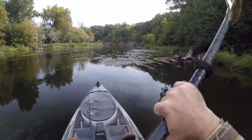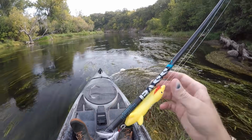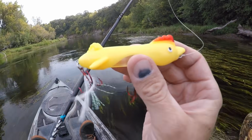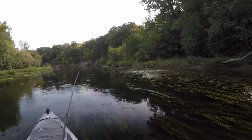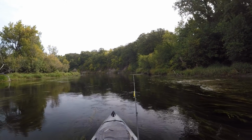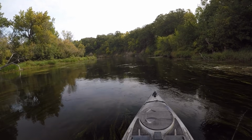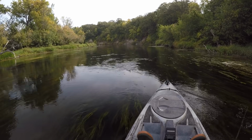So we'll just fish our way upstream with that chicken spook. I should toss him out and just see how he fishes. I guess that's my biggest concern, if he's gonna walk like he should, because I know from fishing a normal spook, any little piece of weed or anything fouling up the hooks seems like it stops them from walking right sometimes. So we'll see if the Fishin' Chicken actually walks. Oh, look at that. He actually walks pretty good.